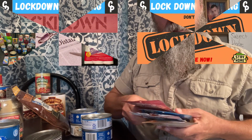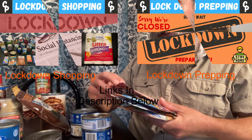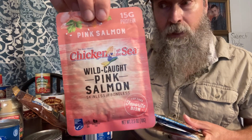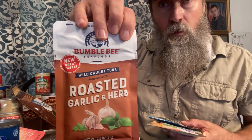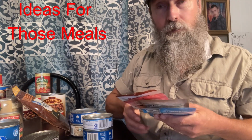There are also single serving packages of various kinds of meats. Almost any kind of meat you can have in a can, you can get in one of these. But just for example, there's some wild caught pink salmon, wild caught tuna, premium white chicken. Now these would be good for part of a meal if you're having a bigger meal.